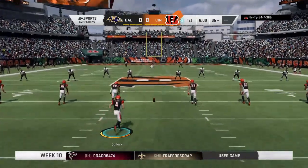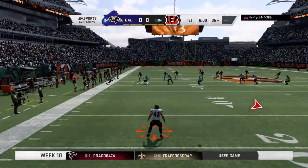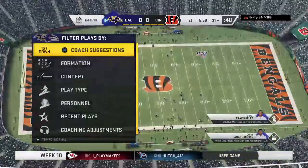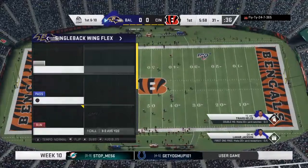The shadow's starting to get a bit longer. Week 10 of the NFL season is here, and we're underway on EA Sports. So a very short kick here. This will be taken by one of the up men. The Ravens take over first and 10 at their own 31-yard line.